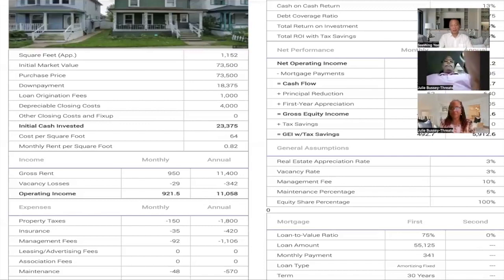Then at the same time, you did two closings at the same time, which is very courageous and very ambitious. Most people have trouble just doing one rental property closing. You did two. You bought two at the same time. So this second property you bought was almost similar in price.